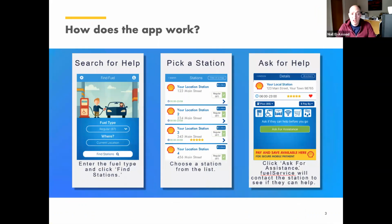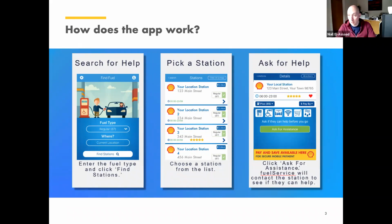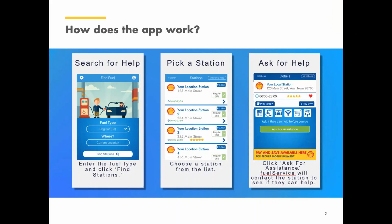So how does it work? It's really simple for the end user. Most of these slides are around what the driver with disabilities does. So first of all, they'll download and install the app, then open it up, register so we know who they are, put in which kind of fuel they're looking for, and then just click find station. So it'll use the location of their phone to find the closest stations to them. If they know they're traveling to a certain place, they can actually put in the location that they're looking for.